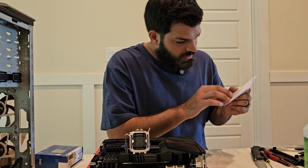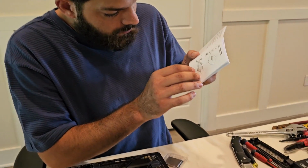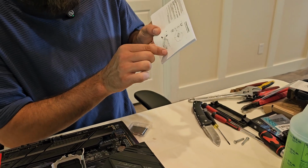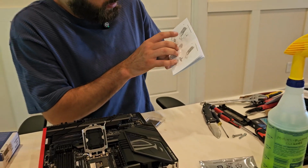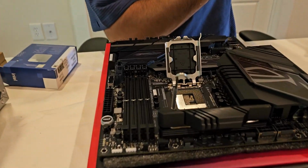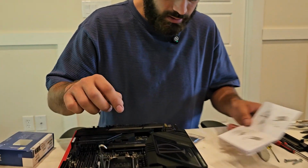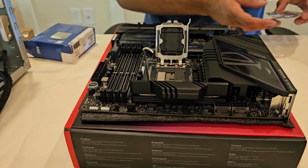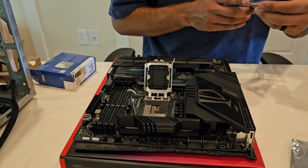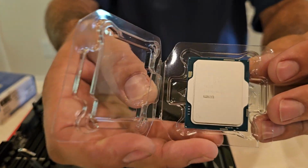I want to double check just so I'm as certain as I can be, the processor installation instructions from the manufacturer, and they say lift that arm up, you lift the plate up, drop the CPU in, and then push the arm down. And when you push the arm down, this little plastic plate here will pop off. So, yep, 14700K. This is my first i7.